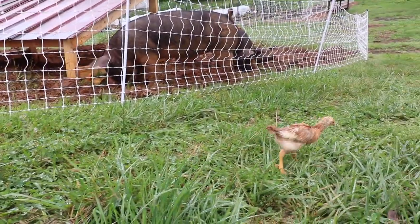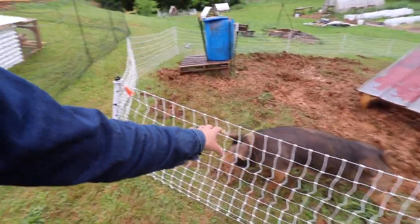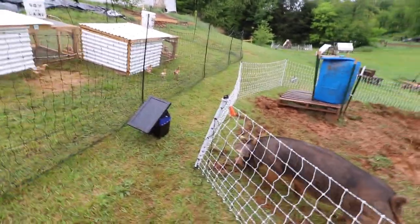I think the chickens kind of entertain the pigs. I'll notice they'll sit right here and just kind of watch him. It's kind of funny.